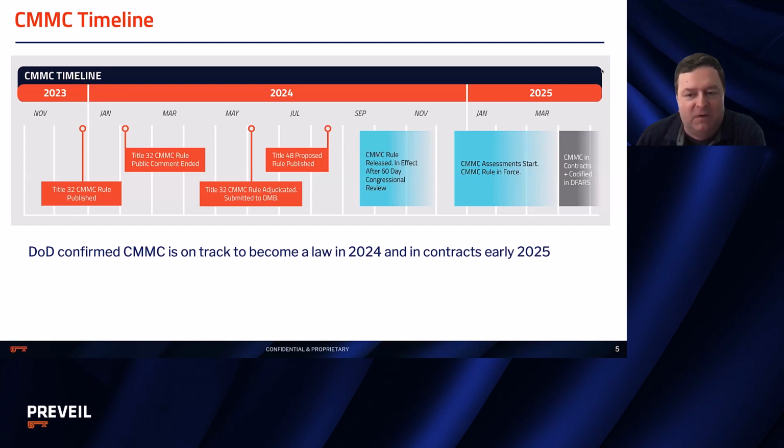So it seems like we're reaching an inevitable endpoint here where the CMMC rule itself, once it gets through its final step, where it is now, it goes through the OMB, OIRA, congressional approval, and then it goes over to the Federal Register where it will be published. And we expect that to happen very soon, October, November timeframe.